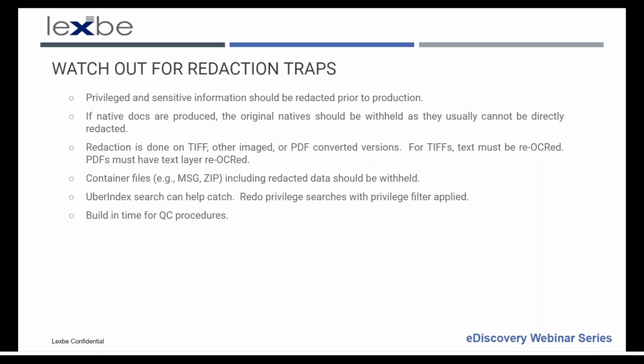Issues can come up with that. One is that you'll occasionally see somebody using a tool like Adobe Acrobat and using the wrong portion of the tool. Adobe Acrobat, the newer versions have a redaction tool that does it properly, but people sometimes will go in there and redact using just the drawing tools, but that does not eradicate the underlying text layer.